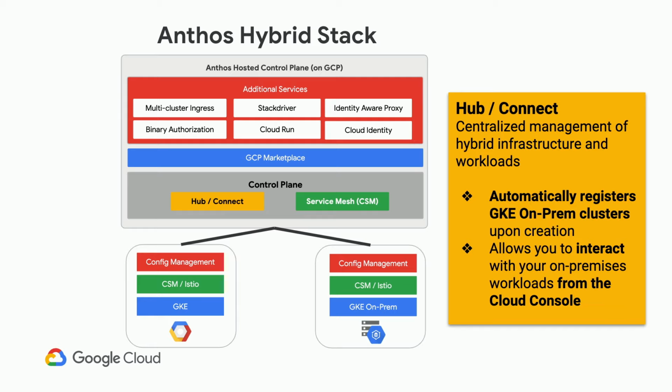Should you create a GKE on-prem cluster through the instructions, then your cluster will be automatically registered under Google Cloud Console. However, we also give you the capability to register your cluster through the graphic UI or the command line. That's how GKE Hub and Connect build a secure tunnel, allowing communication between the two environments.